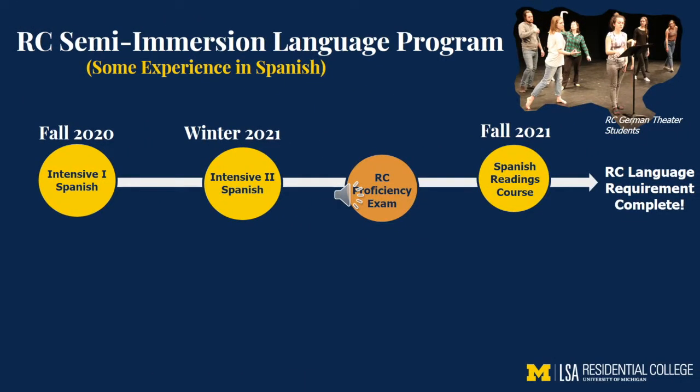This slide shows the progression and the timeline of a typical student starting with Intensive 1 in Spanish all the way through to the completion of the Spanish Readings course in 3 semesters.